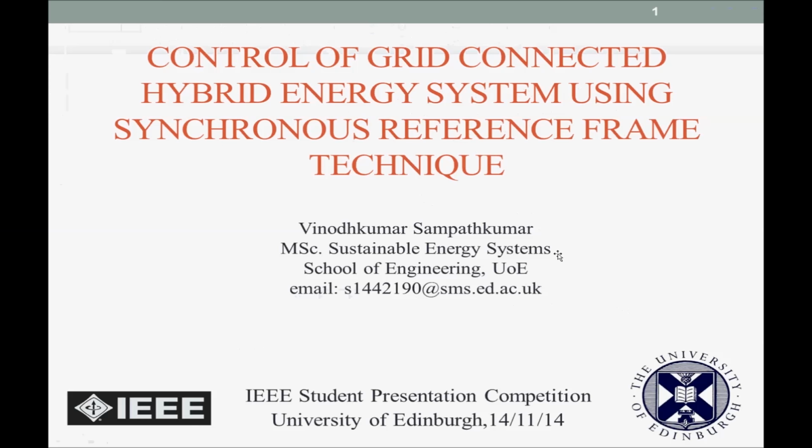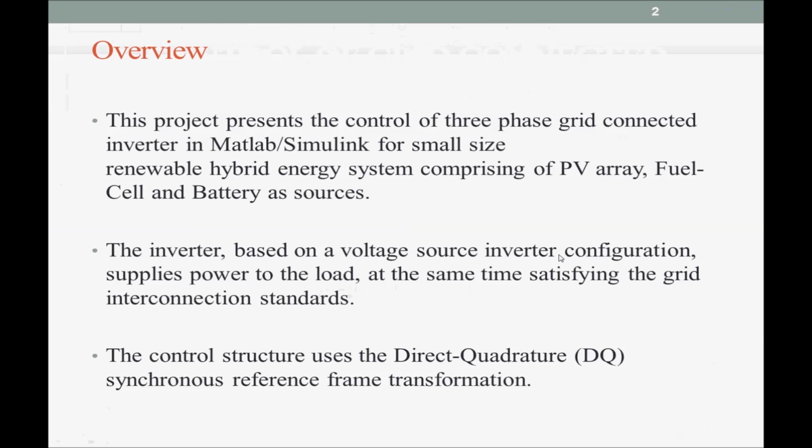My undergraduate program was on control of a grid-connected hybrid energy system using the synchronous reference frame technique. A quick overview: this project combines three sources, solar, fuel cell, and a battery, and its interconnection with the grid using the synchronous reference frame technique for the control.